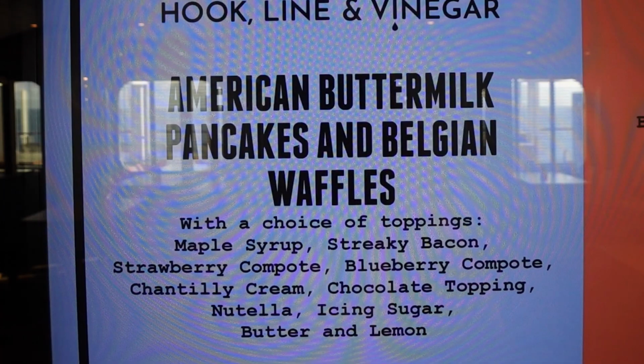So first up, I've had the pancakes. Now it comes with a choice of toppings, so you can have maple syrup, streaky bacon, strawberry compote, blueberry compote, cream, a chocolate topping, Nutella, icing sugar, butter and lemon. We've had everything on it apart from butter and lemon and the chocolate, because I've also had bacon with it and I didn't fancy any chocolate on top of that.